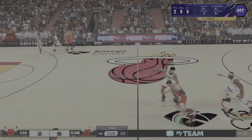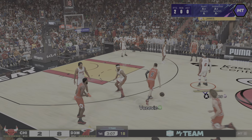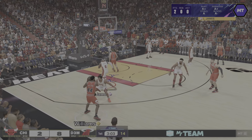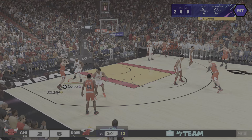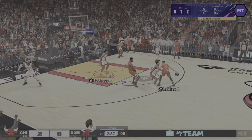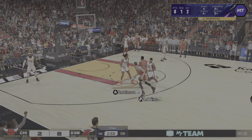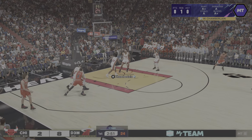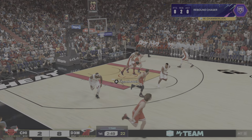Here's Vucevic. He'll bring it up for Chicago. 6-point game. Pass to Williams. Wants to get it to Giddey, and does. Levine feeling it out a bit. Just 5 to shoot. Williams with a clean look. And the Bulls with another miss.